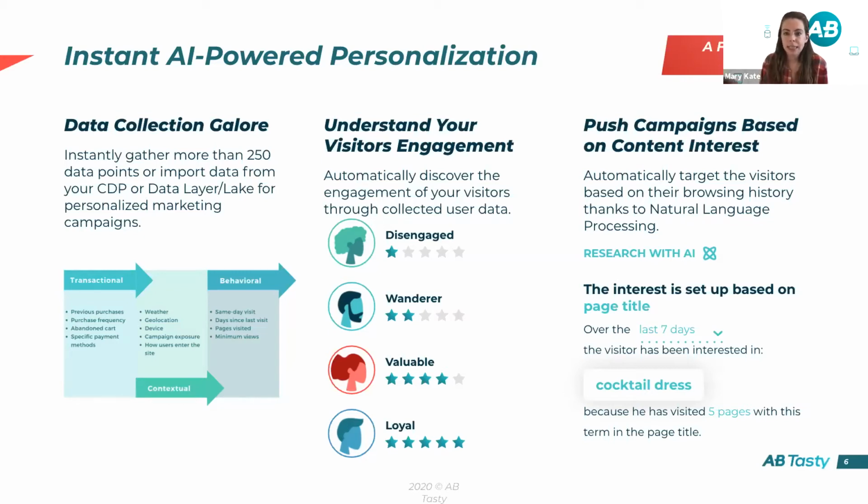So with AB Tasty, you can collect data from countless data points, integrate with your CDPs or your customer data platforms or data layers or data lakes, which allows you to have a more 360 view of your customer. And I heard the previous session talk about that as well. It's very important to know your customer in order to personalize properly for them or to show them relevant experiments. So you can use these data points to really understand what they're interested in, how they're engaged with your site, understand their full journey. And those are data points all collected by AB Tasty, unless you're also using an external data source to hook in with it. And then that allows you to optimize and personalize their experience to ultimately increase your engagement with them and your revenue.